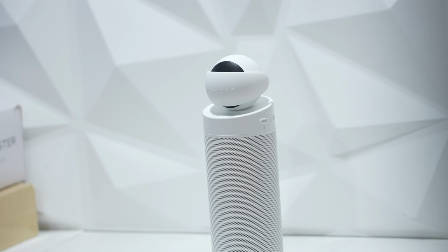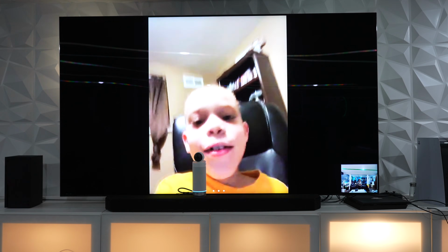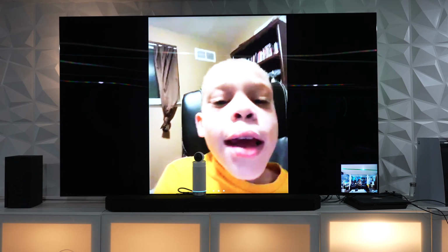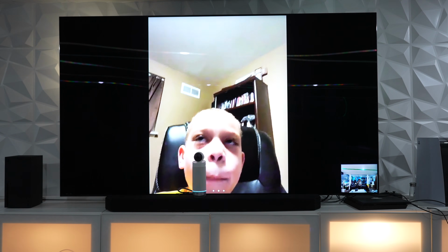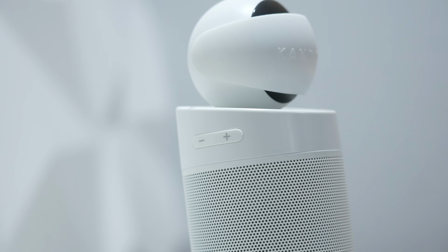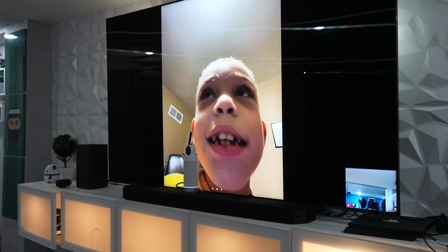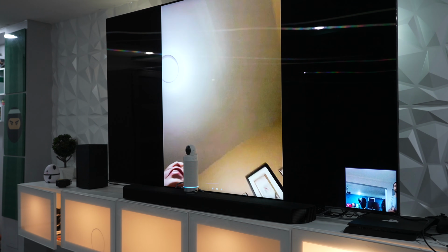Now lastly, we have the Meeting S, which is designed to be more portable, as you can see how much smaller it is than the Pro. It's kind of like a light version of the Pro in my opinion. It has a 180-degree field of view, and once again, it's standalone. Everything you need is right on the unit. It has 8 mics just like the Pro, and it also has a built-in hi-fi speaker. It's using the same AI algorithm to focus on the person speaking.